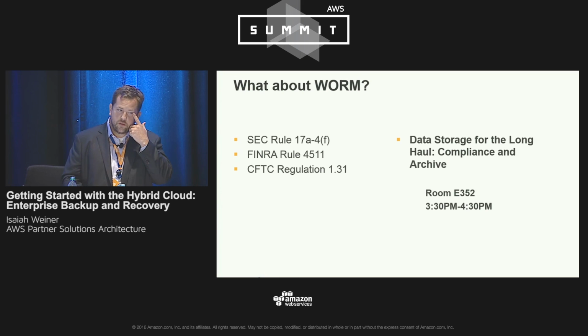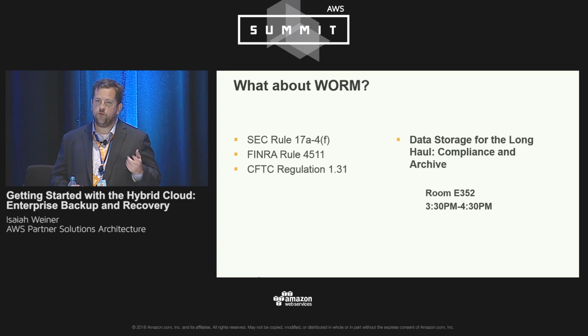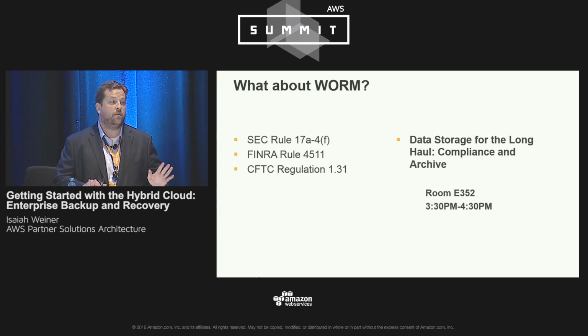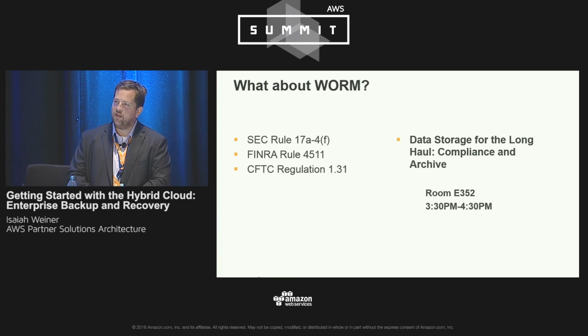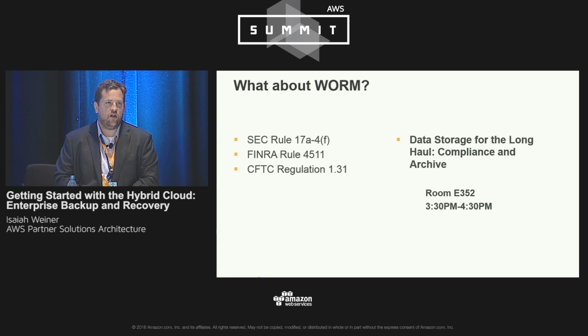But when it comes to Glacier, the terminology is a little bit different. So S3 has buckets and objects. Glacier has vaults and archives. They're the same. A bucket is analogous to a vault, and an object is analogous to an archive. So when you have your conversation with Henry, if you use the term buckets and objects, he will know what you mean, don't worry.